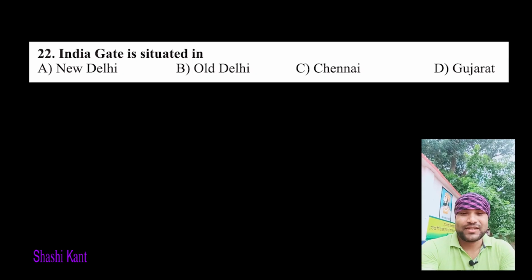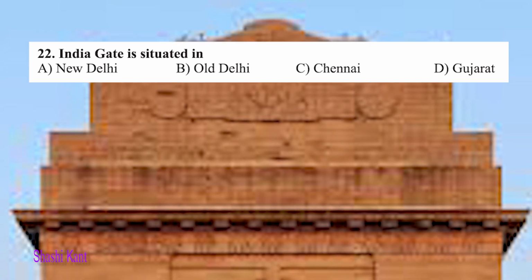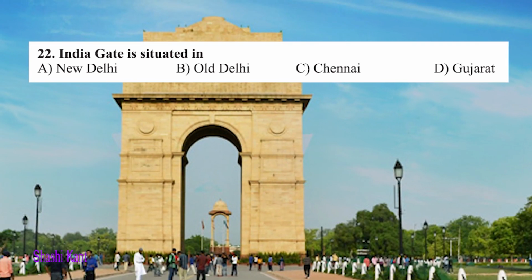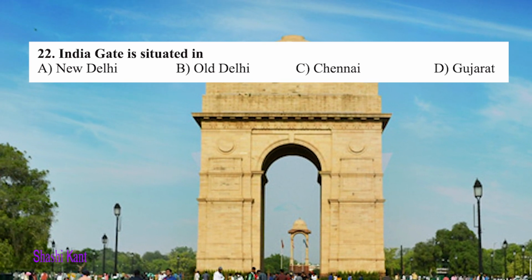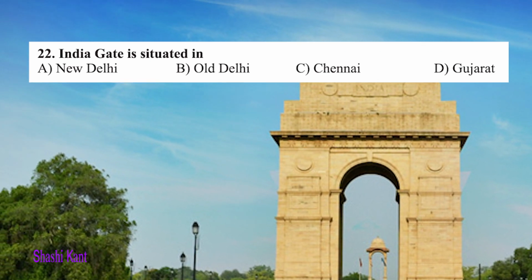Question number 22. India Gate is situated in? Options are A, New Delhi, B, Old Delhi, C, Chennai, D, Gujarat. The India Gate is a war memorial located astride the Rajpath on the eastern edge of the ceremonial axis of New Delhi. So the correct answer is A, New Delhi.